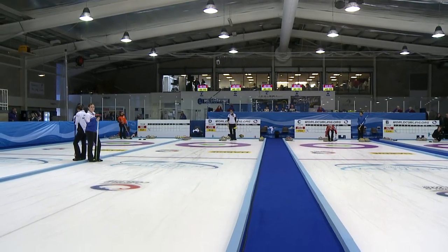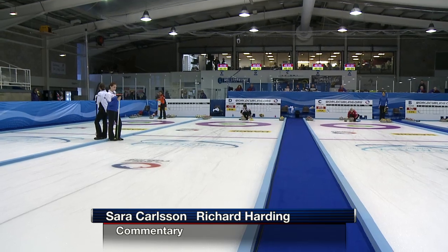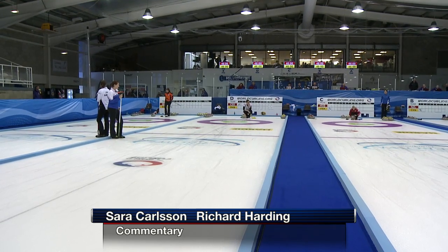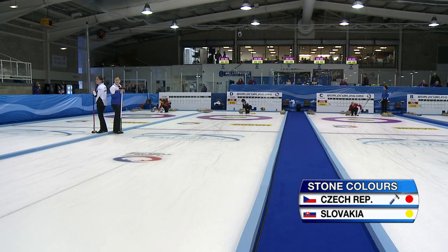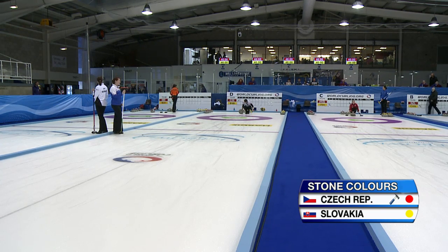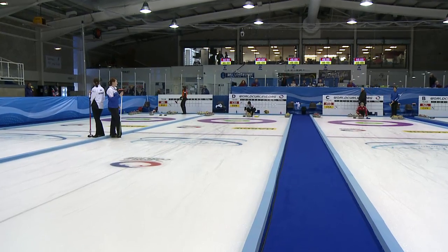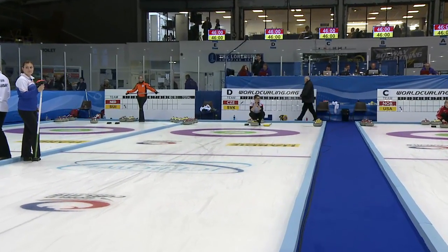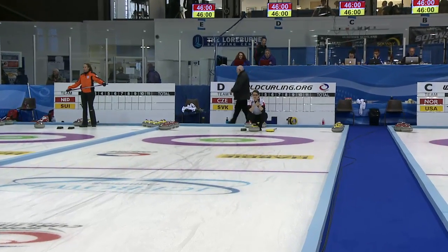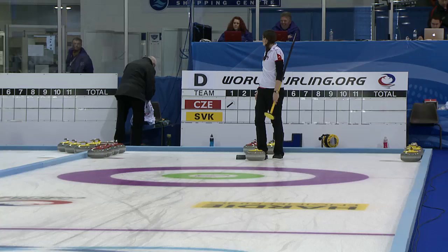So inside the ice bowl, I am Richard Harding and Sarah Carlson is once more joining me this afternoon for this game on sheet D. Yes, great to be back for some more curling. Czech Republic put their last stone draw in the 4-foot. Slovakia just biting the 12-foot, meaning they will start the first end. That is Czech Republic with hammer.